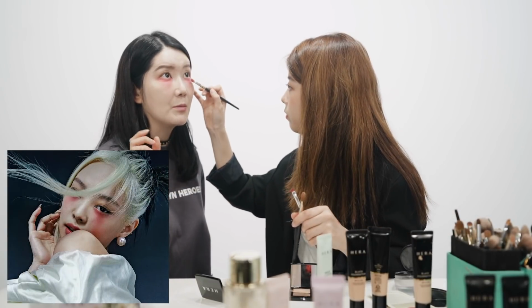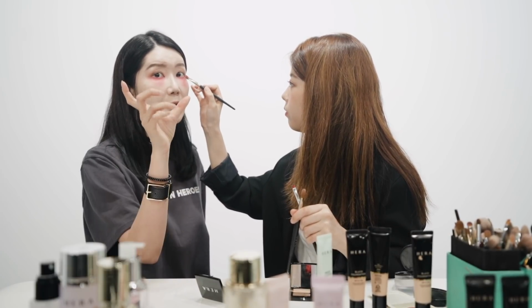So we were just talking about how she has the same look, but in her music video the shadow is wider. It goes more outwards. And in this particular picture, she goes more narrow. So we're going to go for that wide look because it just suits me better.